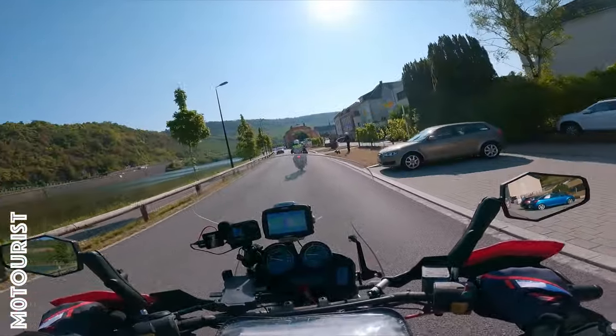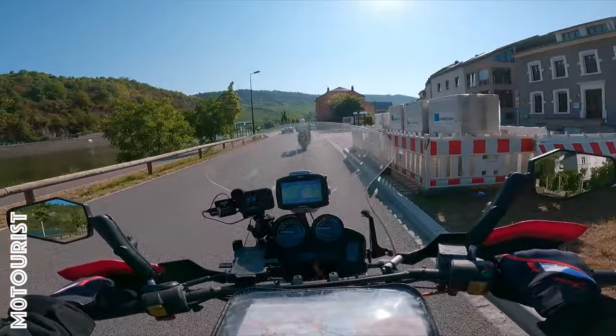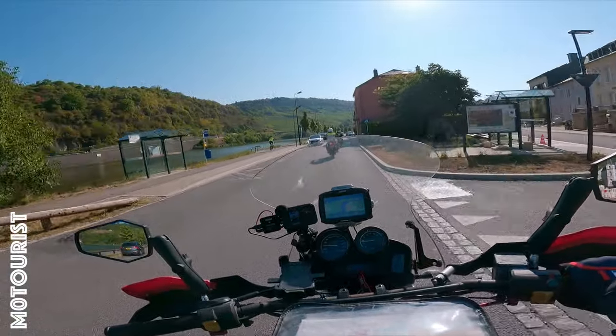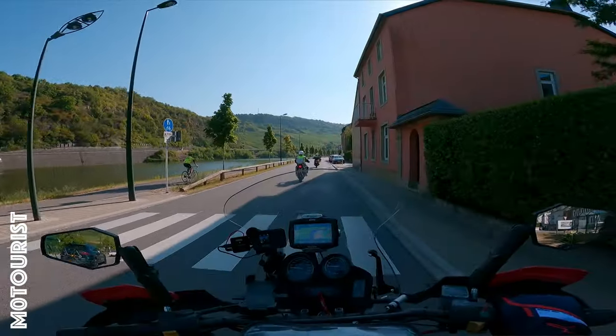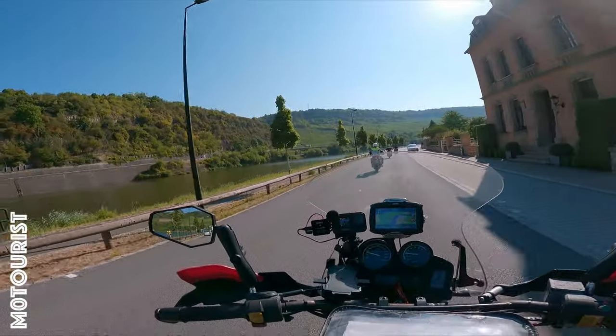It passes through some villages, so the speed limit varies a little bit. And the asphalt quality is really, really nice. And the view, not sure if the GoPro does it any justice, but it's really nice.